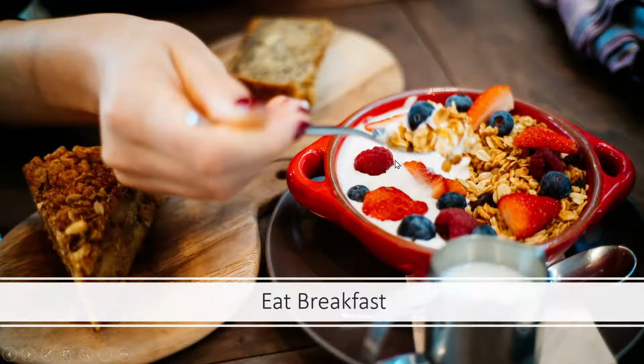I then go and eat breakfast. Generally, I like to have something nice and healthy for breakfast. In this picture, the person is eating some granola and yogurt with strawberries, blueberries, and raspberries. And it looks like they have a cup of milk for making coffee and some banana bread, and it looks like some sort of a dessert here as well.